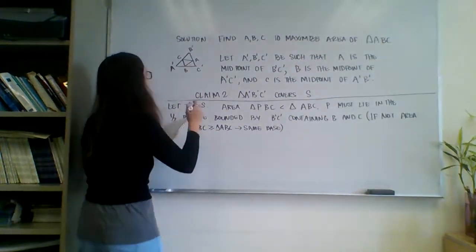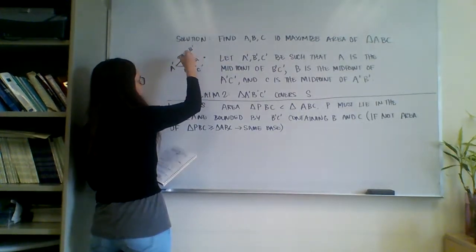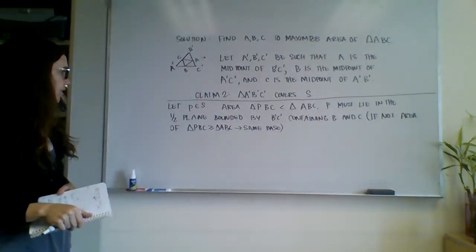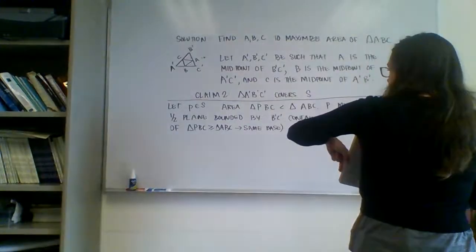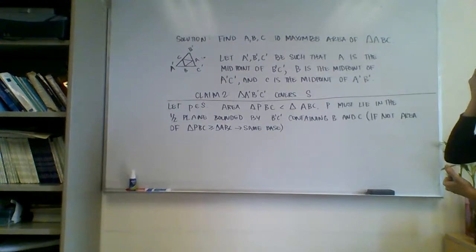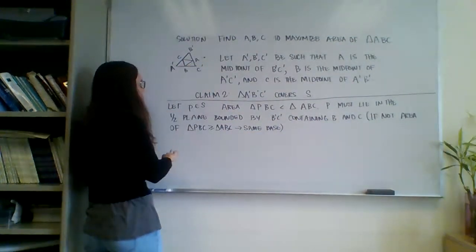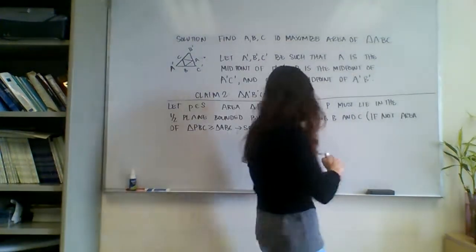Like I could pick a P right here that wasn't off kilter, and so they have the same base. Yeah, that's the easiest case. If it was a little bit off kilter though, they might have the same area. I think I'm going too much into details.